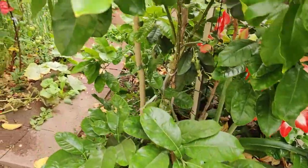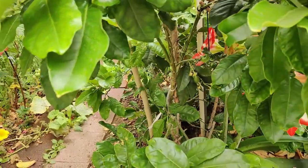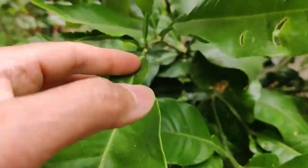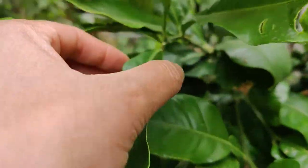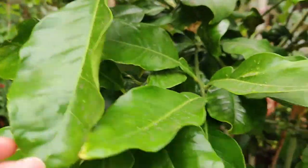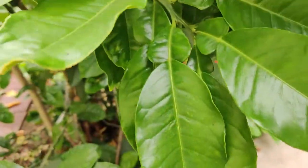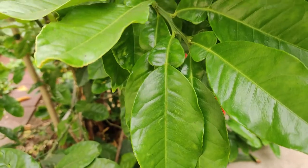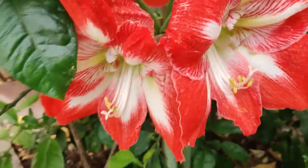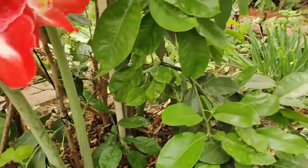So here is a citrus tree. Not sure if it's a tangerine or whatnot, but the leaves are kind of strange because they look like the kaffir lime leaves with the one and then the second part of it. So I'm not sure what this is. I will ask them and find out, because these are different. They are citrus, but they're a different kind. And then below it, they have this huge amaryllis, humongous.